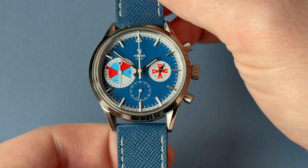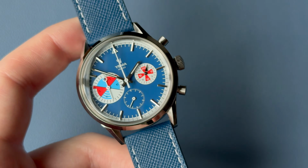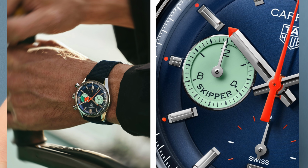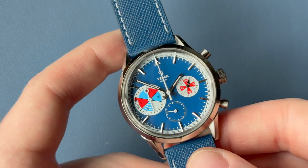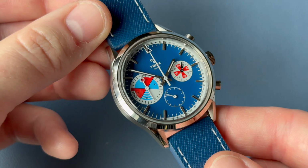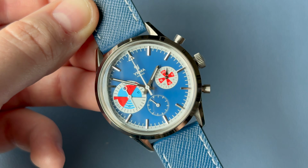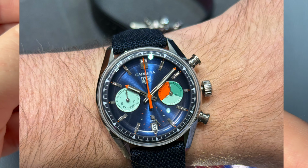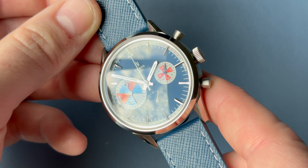I did compare it briefly to another VK movement watch like the Brew Retrograph, but I think a more apt comparison, visually speaking, is the Tag Heuer Carrera Skipper. There's another regatta timer or yacht watch, but that one is $6,900. This is $369 total. So I think you're getting 90% of the looks for a small fraction of the price. I actually did just try on that Tag at the boutique the other day, so I will throw a photo of that up on screen to show you how that wears. It has a near identical case profile as well. It has a 39mm case, whereas this is a 38.5mm case.